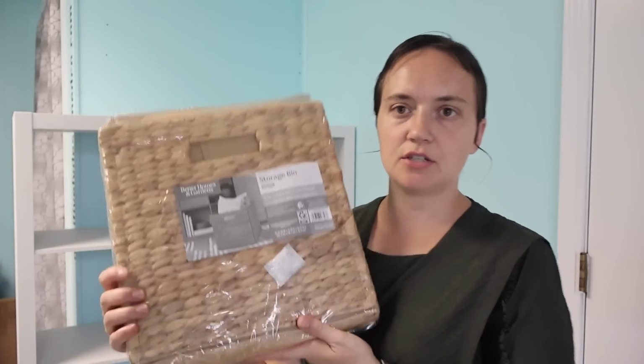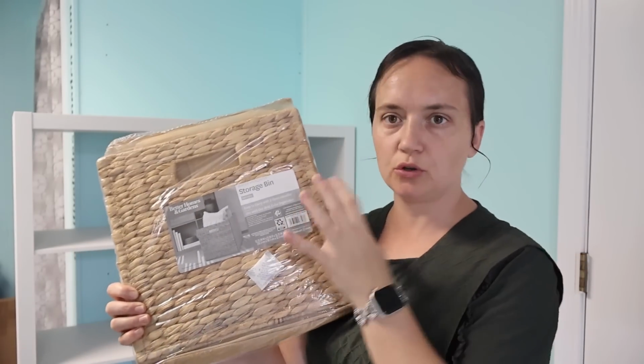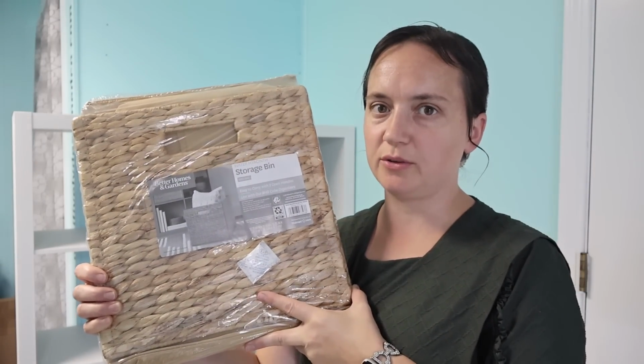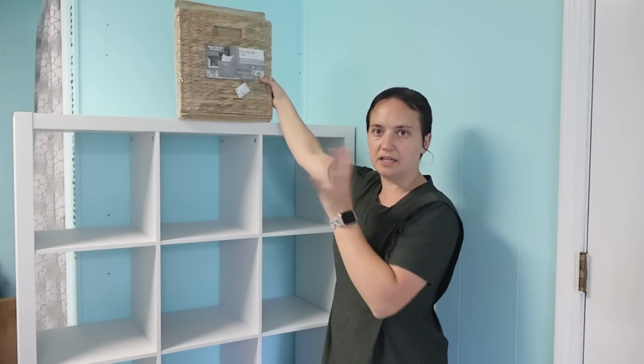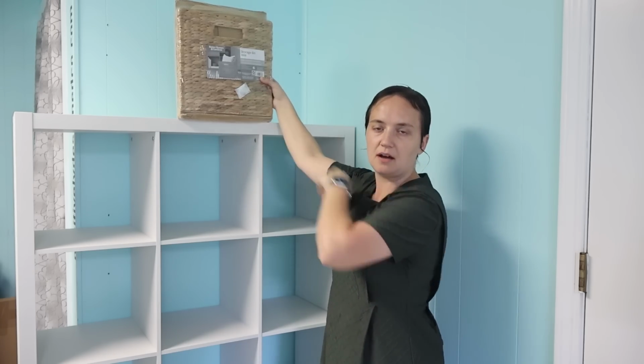Another thing, I did also get these bins, so if we need to corral something together, I have these as well to help with organization. And I thought these would actually be pretty set up top here. If I need to get something out of sight, I can put it up here on the top row. I think that would look good as well.